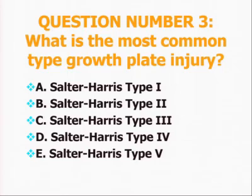So question number 3, what's the most common type of growth plate injury? Type 1, 2, 3, 4, or 5?